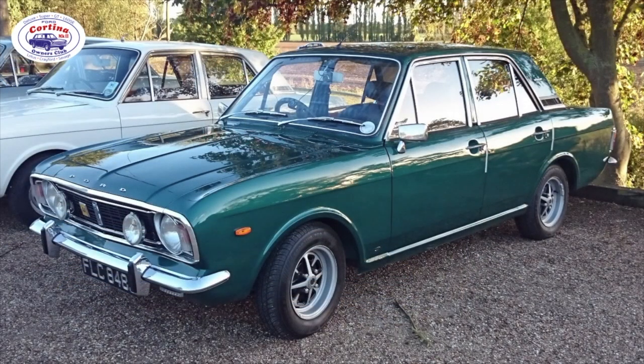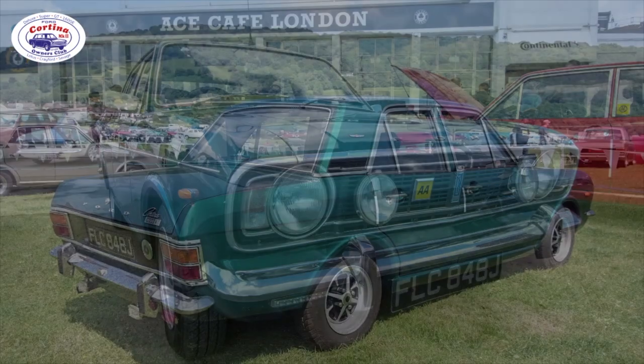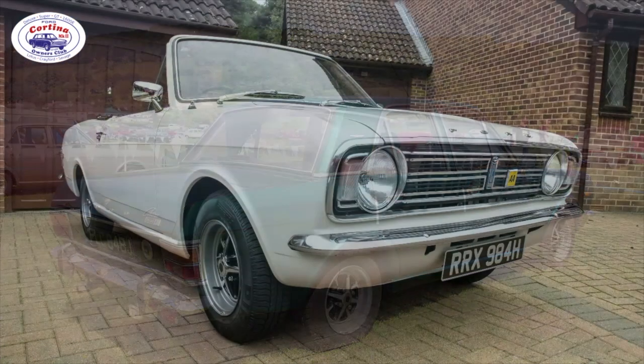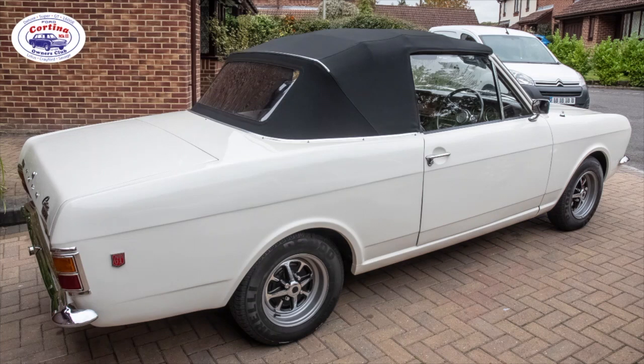Next we have Robert Armstrong's Aquatic Jade August 1967 1600E. Robert has carried out a huge list of enhancements which do not alter the familiar 1600E look that we all love. 5-speed gearbox and electric power steering being just a couple of luxuries added. Lastly, Eddie Newman's 69 1600 GT Crayford Cabriolet in ermine white. Yeah, this is my car.